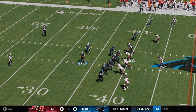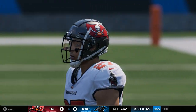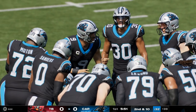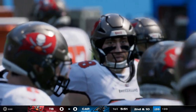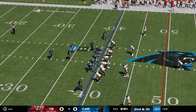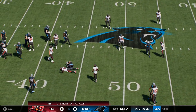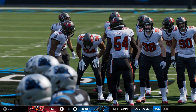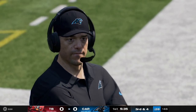From the gun, it's Young. That one pinballs around, but it is incomplete. The pass intended for Xavier Leggett. It's second down. Pistol snap to Young. There's a short one caught by Sanders. Great timing and anticipation. The second the tight end's head turned around, the quarterback put the ball on him, and now it's, hey, let's see who wants to tackle this big guy and bring him to the ground.